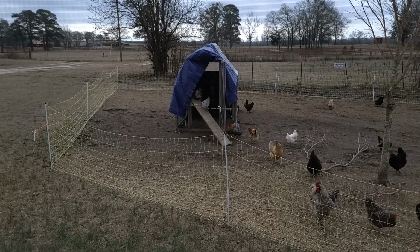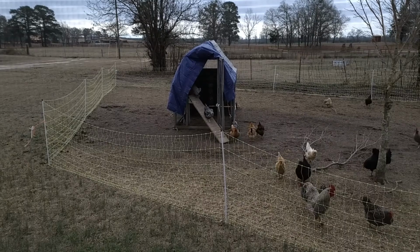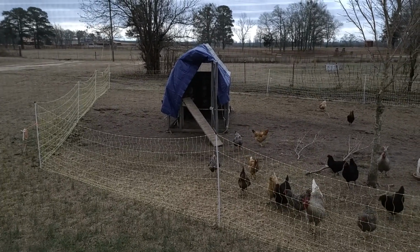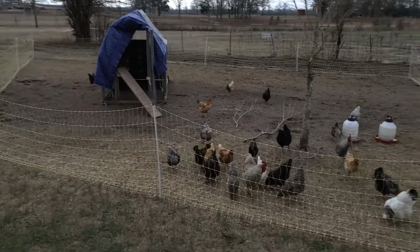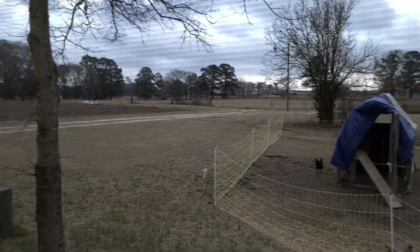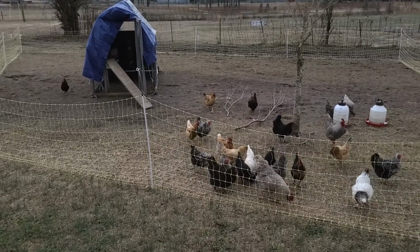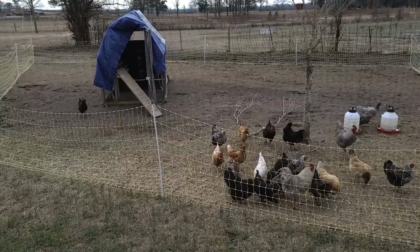My little walking board definitely works. It's big enough for them to pass each other too, apparently. Very good. We're fixing to move these guys over there into that new garden space I've been preparing, and once I get them out of here, I'm gonna get the tractor and start preparing this garden space too.